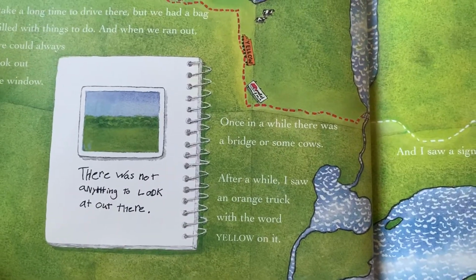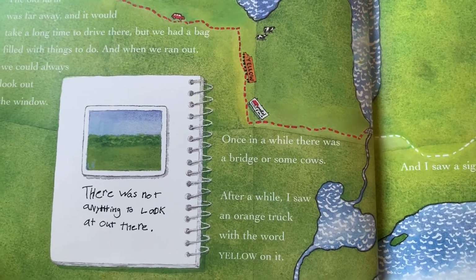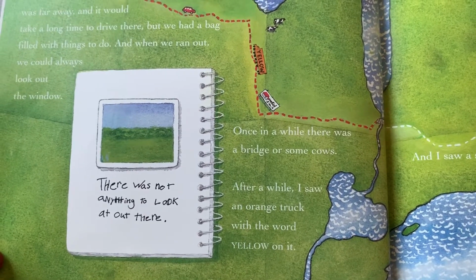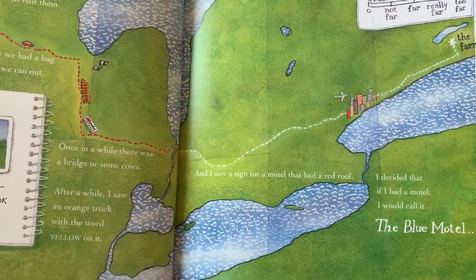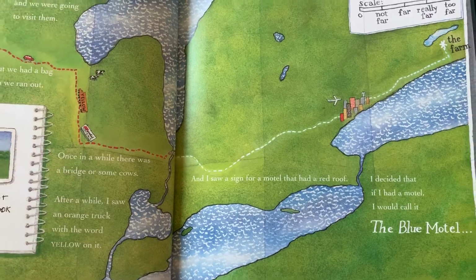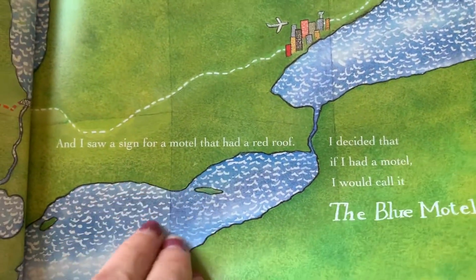Here is a picture. There was not anything to look at out there. Once in a while, there was a bridge or some cows. After a while, I saw an orange truck with the word yellow on it. And I saw a sign for a motel that had a red roof. I decided if I had a motel, I would call it the Blue Motel.